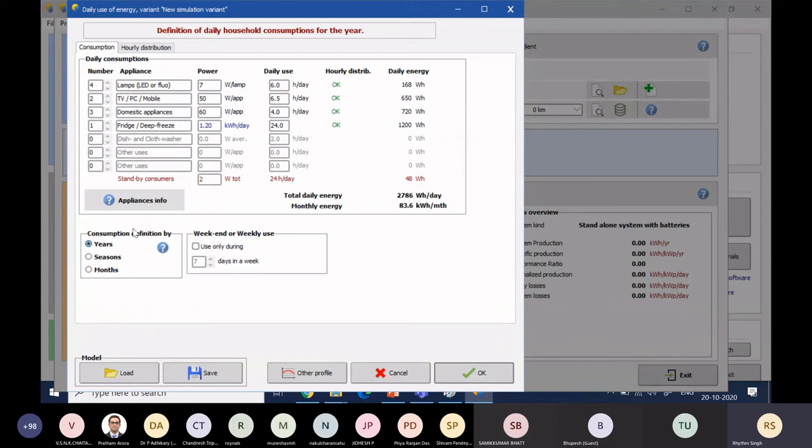Then there are some other options also. You can change the consumption definition; this is for the entire year, where we are defining one pattern. If someone wants, they can define for different seasons also. So let's say this is my pattern in summer; in autumn, winter, and spring, the values will change. So I can change accordingly.